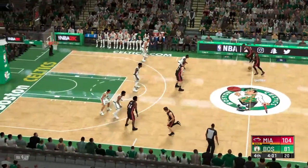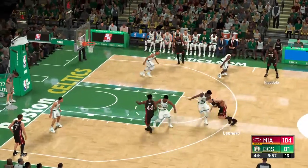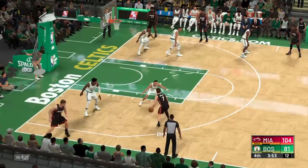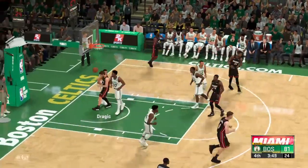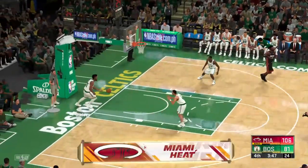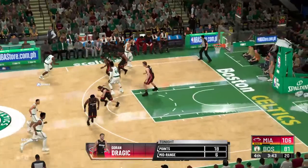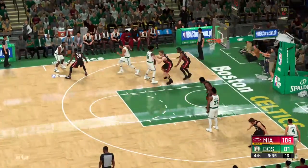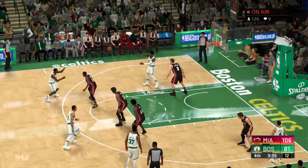And it's Miami's ball. They're on a 14-6 run. Leonard, the pass to Dragic. Drops in the layup for 2. And not hard to see why they are giving up points on this run. Just too many good looks from in close. Pass to Williams. Back to Green.